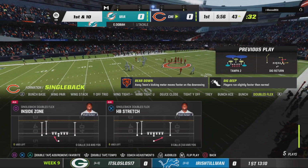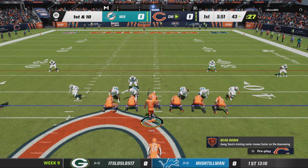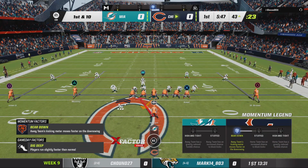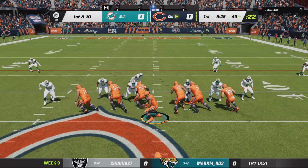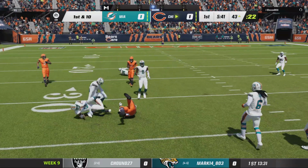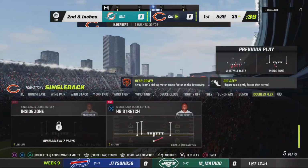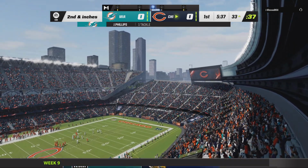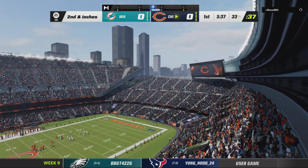When this offense can get their tight ends involved, they can move the football. Here, a nice route, able to look it in, and picks up the first down. A handoff for Herbert. And he's going to get it down to the 33-yard line here. It'll be a pickup of 10 yards. And that'll bring up a 2nd and just about a few inches here.